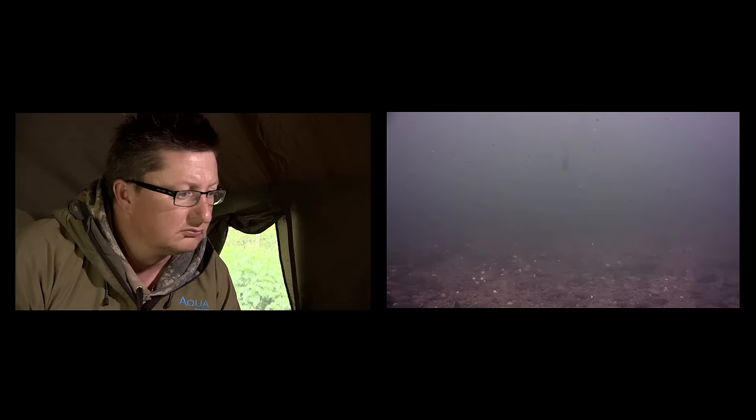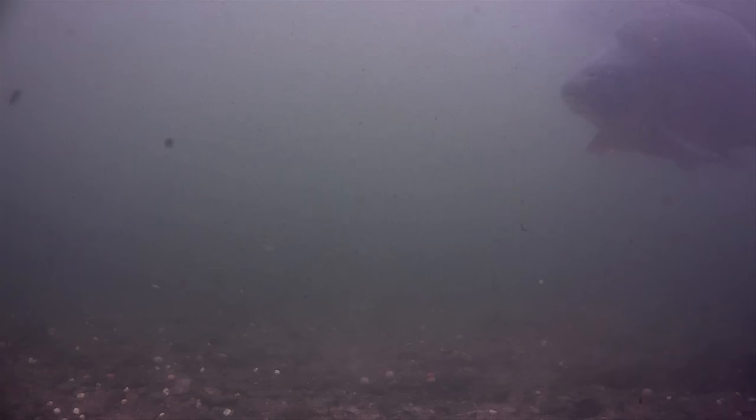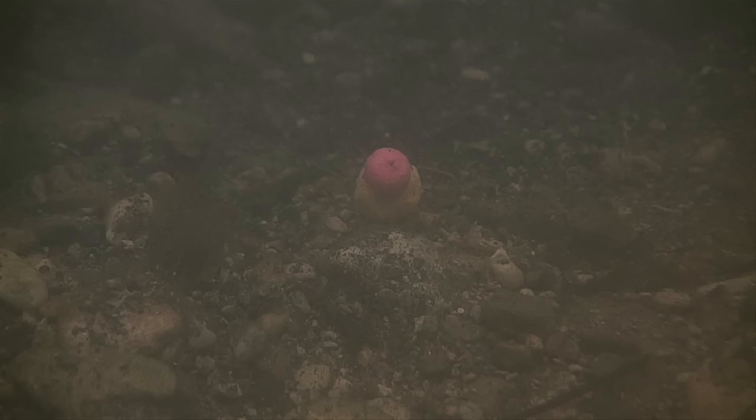Tom, you are a god. Perfect. Right in the middle of the shot, the right distance from the camera. The foam's almost come off. Loads coming through already. Hook bait is there. That's exactly where it landed. There it is on the close. You see, it's just pushed it away. There's just enough buoyancy in that hook bait and the stiffness of that semi-stiff to push it away. It drops quite quickly, but it always drops away from the lead.